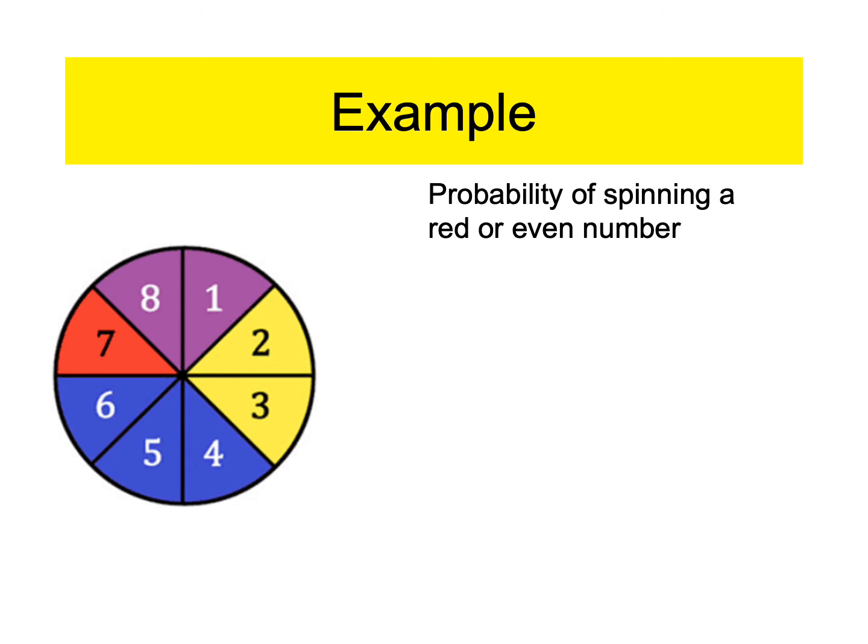Well, notice red has the number 7. 7 is not even. So you can't be red and even at the same time, right? I can either be red, or I can be even, or I can be neither, right? But I can't be both at the same time. So these are mutually exclusive events.